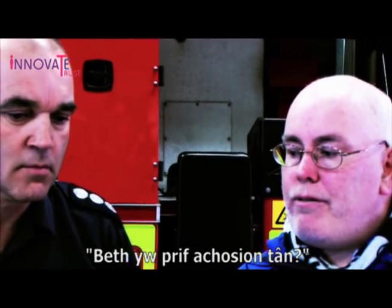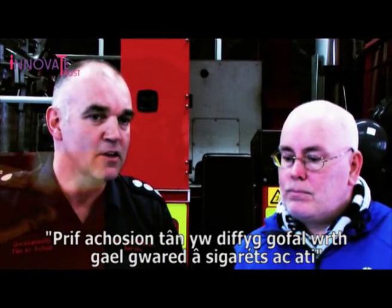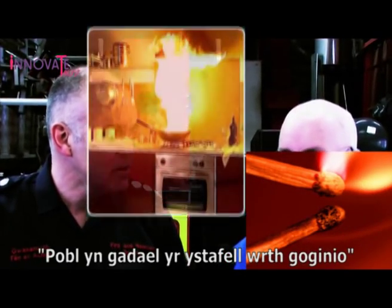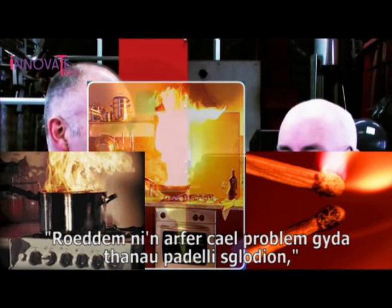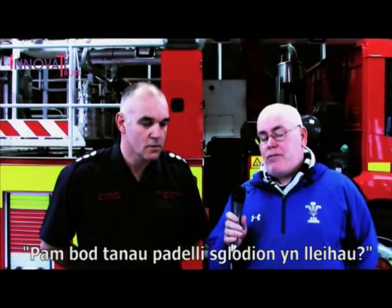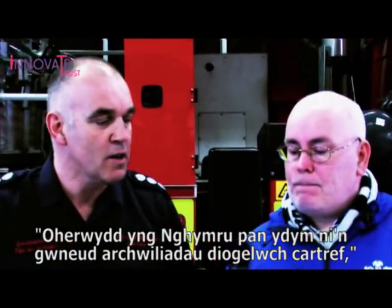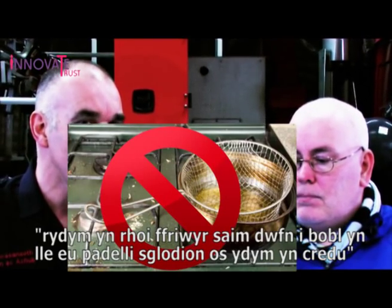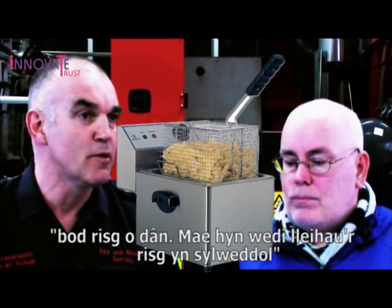What are the main causes of fire? The main causes of fire are probably, I would say, careless disposal of smoking material, people leaving cooking unattended, and we used to have a big problem with chip pans. Once again, people leaving chip pans unattended, however, they're on the decrease. Why are chip pan fires on the decrease? Well, hopefully, the three brigades in Wales are working on a policy that when they're carrying out their home safety checks, if people we consider at risk are using chip pans, then we replace them with deep fat fryers, and that reduces the risk considerably.